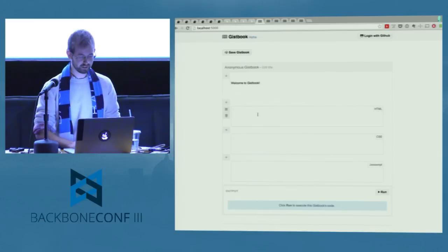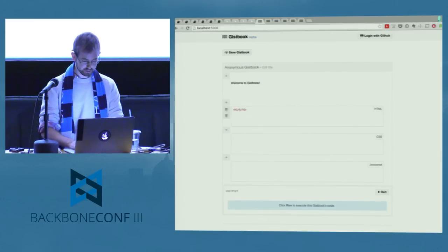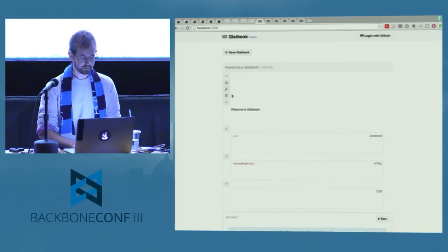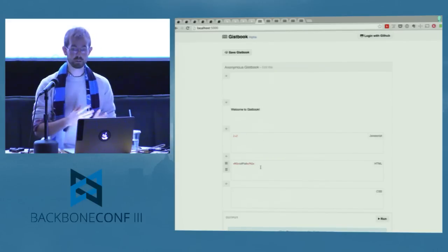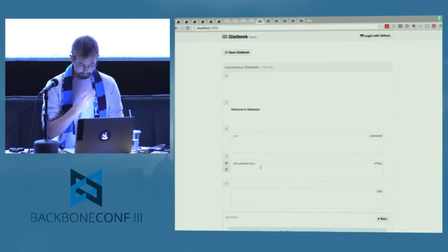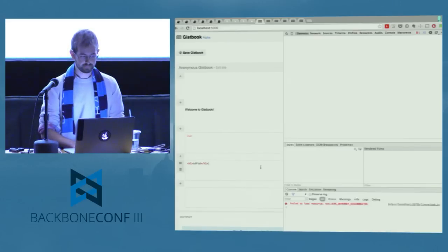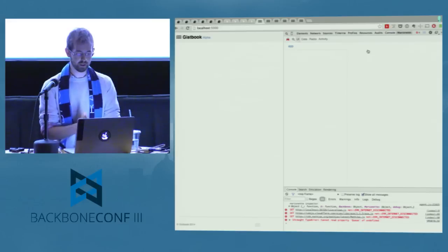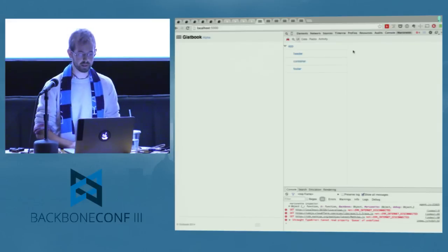The way you build these books, you can just write some HTML here, hit run, and it'll be run. Some JavaScript here, 2+2. If I want to move a section around, I just have to pick it up and drag it. I can add a new section. It's kind of like a fun environment for writing stuff. And it's all written in Marionette, so I can show you how it works. And once again, I could show you the code, but it would take longer to look at the code than it would just to play around with it with the inspector.